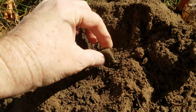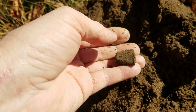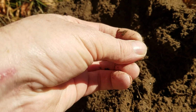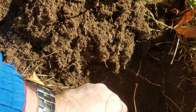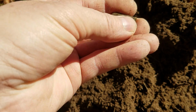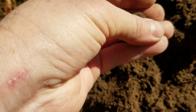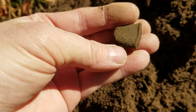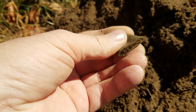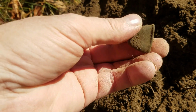But check this out. We can definitely see this. I got a thimble. That is awesome. Whoops. I lost it. Look at that. It is intact. It's smashed, but it's intact. That is awesome. Sorry, I don't think I have you guys in frame. I don't find a lot of those, so that is a really special find. That definitely helps make the day.